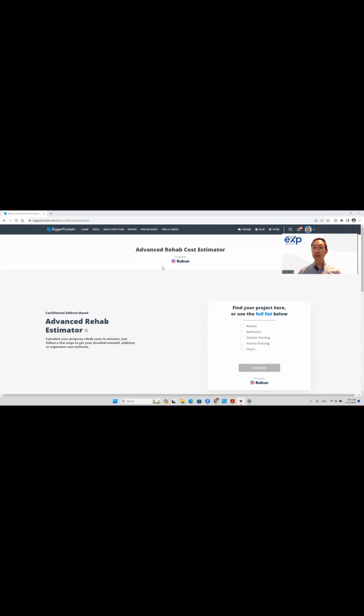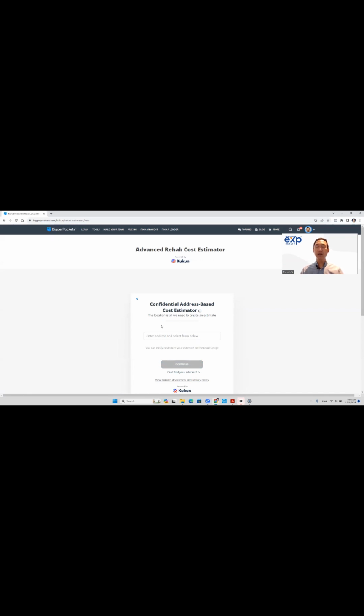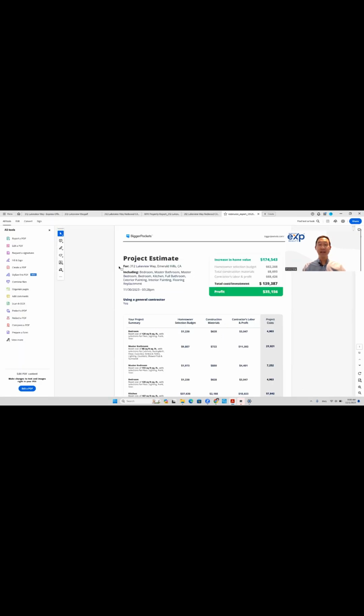And I'm going to use this rehab cost estimator tool from biggerpockets.com. It's got the basic types of renovation projects that you would do: kitchen, bathroom, painting, and floors. All right, now here's where you can put in the address of the house, and it's going to come up with cost estimates that are local to that area. After entering the property address and the renovation projects, the tool gives you this nice report that has a breakout of the estimated rehab costs by room.